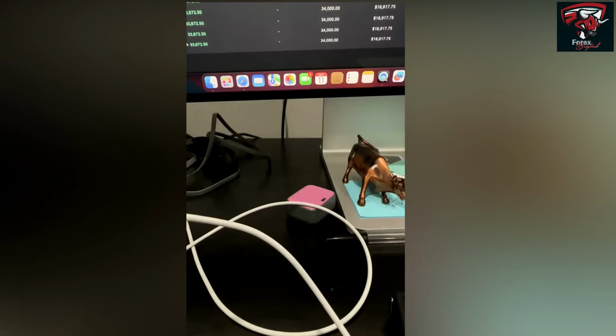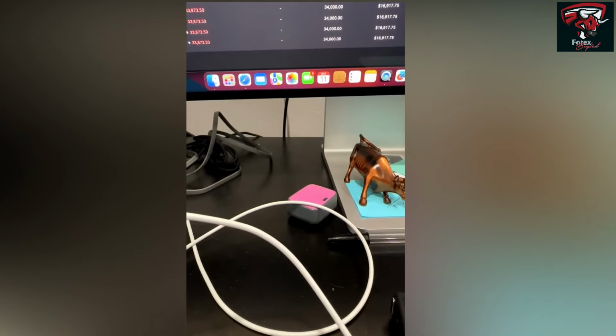Getting some decent price movements. What is my main time frame? It depends. It all depends.